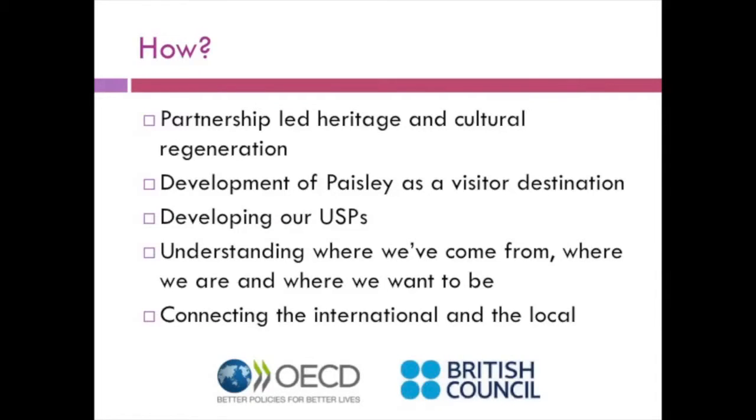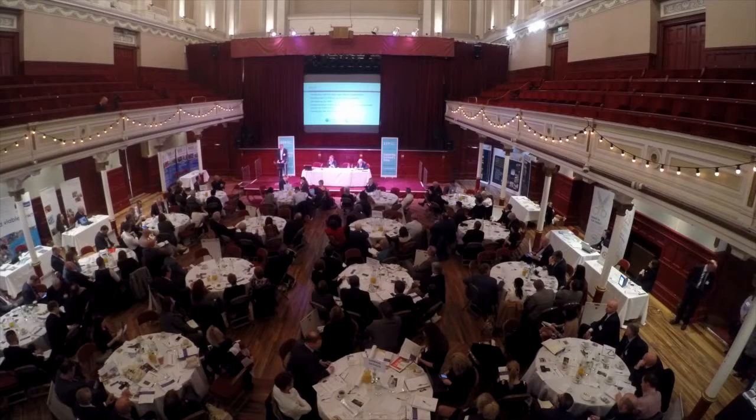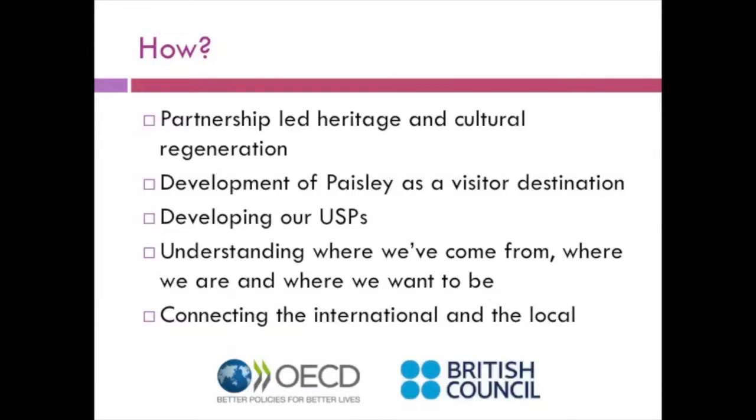How are we doing this? It is about partnerships. We are seeking to forge links both nationally and internationally to help us to do that. It's about that heritage and that cultural regeneration that starts from the bottom up. It's about development of Paisley as a visitor destination, developing those unique things that we have, the things that are authentic to the town, that nobody else can lay claim to. And it's about understanding where we've come from, where we are and where we want to be, and starting to sweat out those connections at an international and local level.